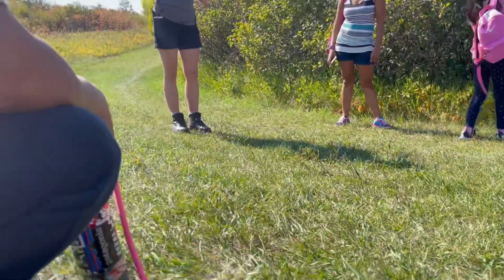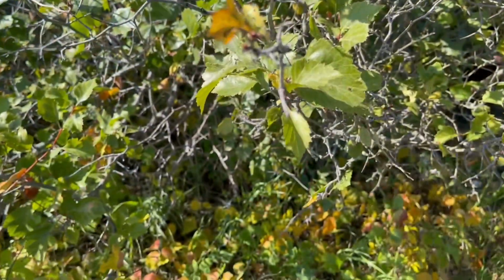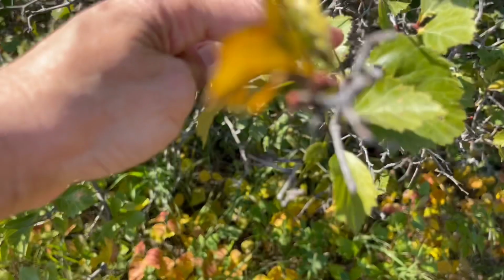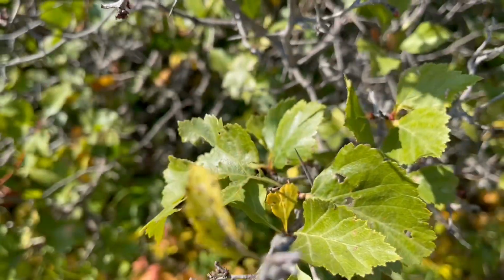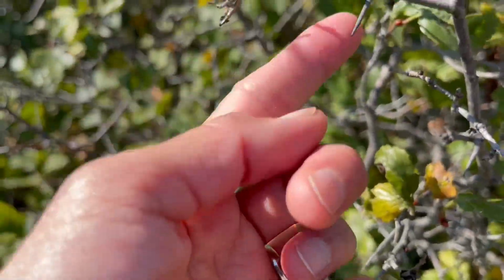But like I said, similar to birch, so if you ever aren't sure, go up, touch it, and if you get that white powder on your hand, it's actually edible. Like here, it's like a needle. What's the name of this? Hawthorn. Oh yeah, very sharp.